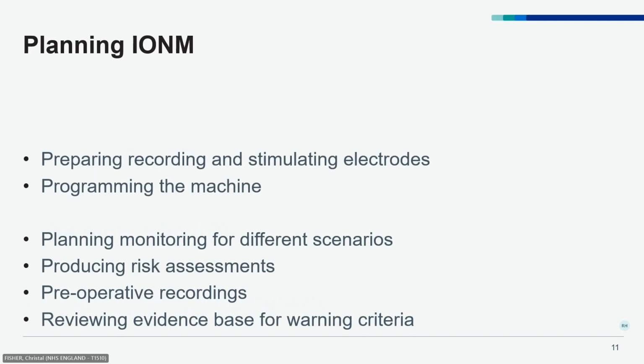So planning IONM. Very broadly, the way that we've thought about this as a curriculum group is everything that needs to happen before the patient goes into theatres, everything that happens from when you take the patient into theatres, and everything that happens after the case is complete. So if you keep those very broad principles in your minds, hopefully this will all make sense.